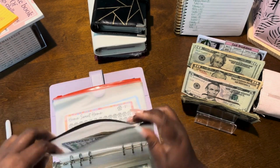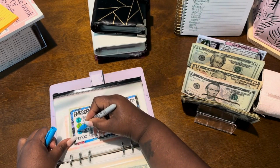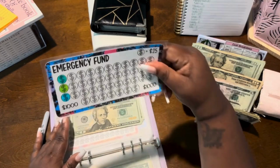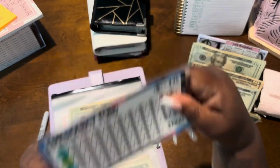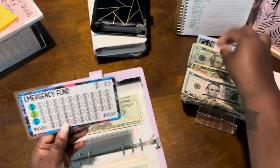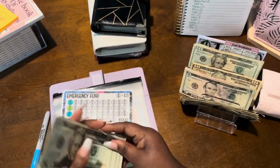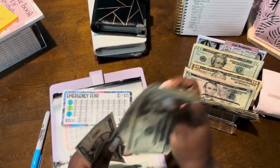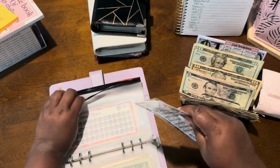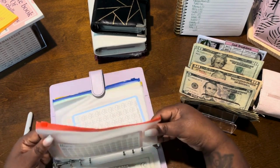Emergency fund is getting 25. And again, I hope you guys can see the difference in these two colors. But if you can't, sorry, they are different. They're not the same. All right, and so this should have 75. It has 20, 40, 60, 75. All right. And I will be doing a cash condensing soon. I'm gonna actually do an unstuffing and condensing.